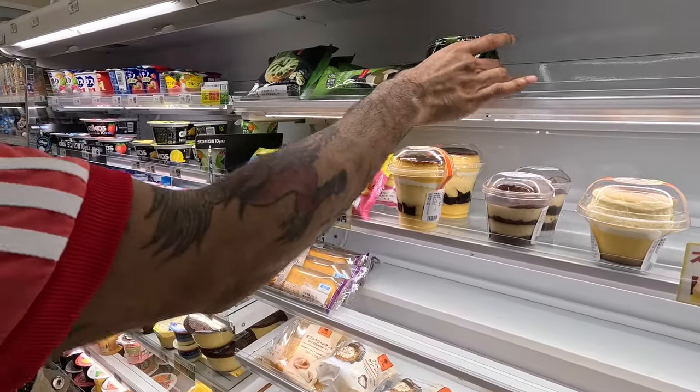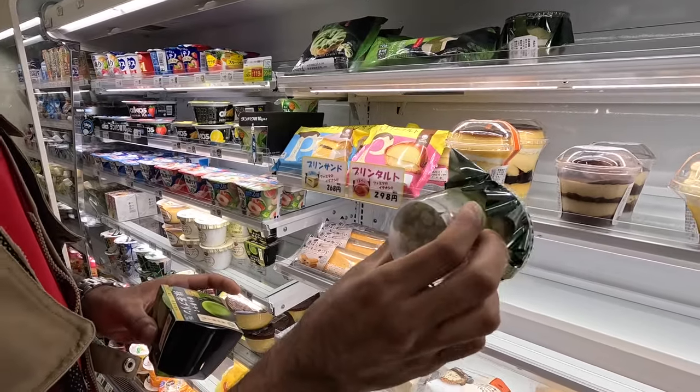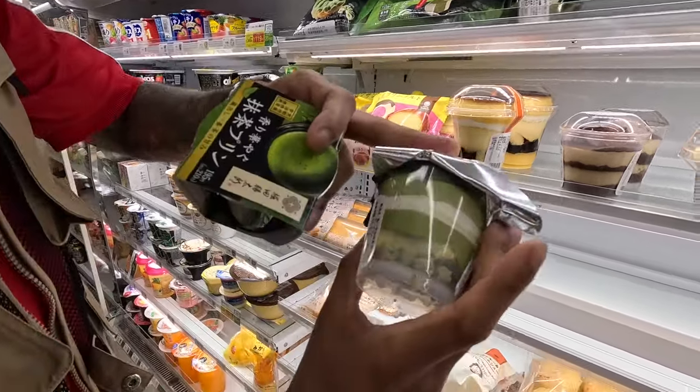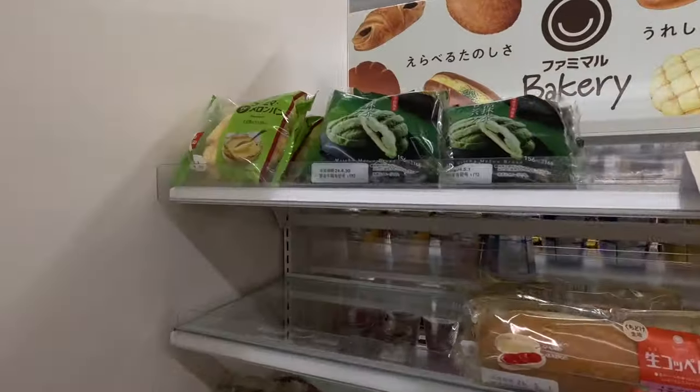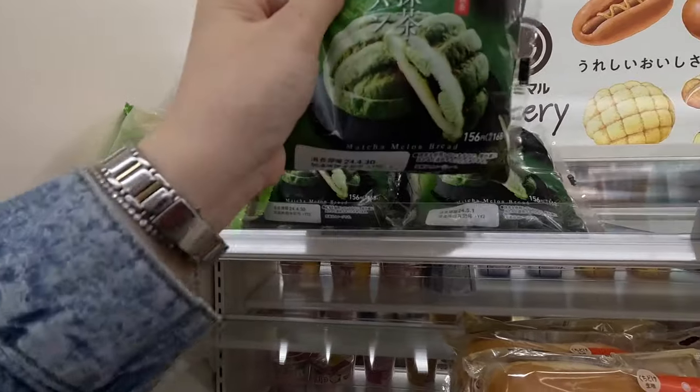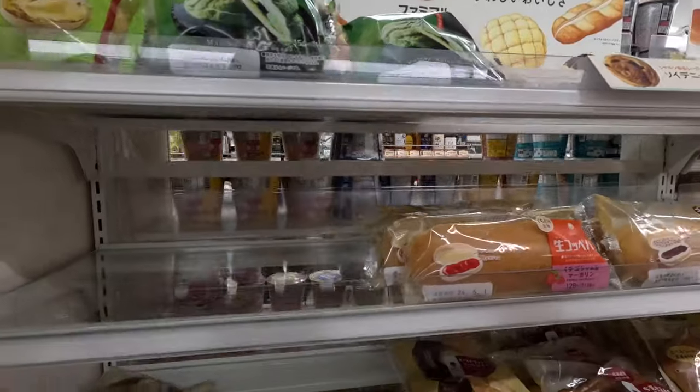You wanna try the pudding? Oh wait, look. I don't know what that is. Can I see? Ooh, that's like parfait. Look at that. It is a parfait. Here in their bread section they also have the thing I said, the matcha melon pan. You know what? Why don't you get that for the mochi? We can do that.